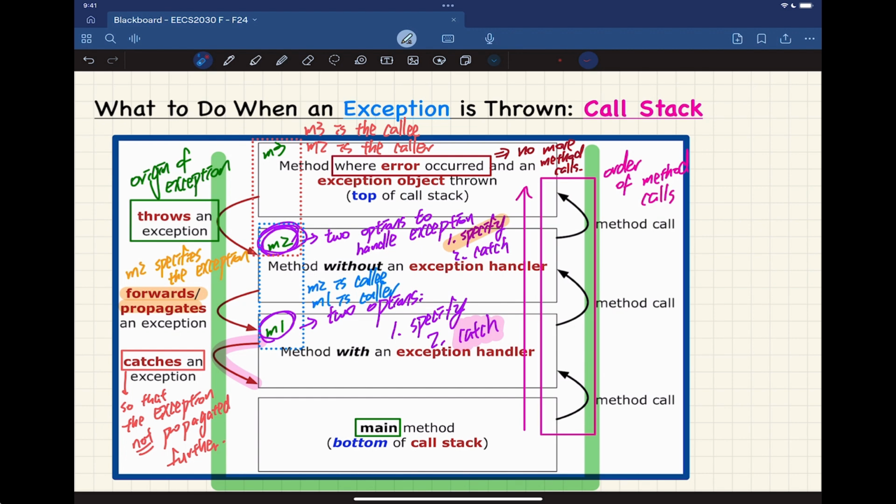We'll see how long it's going to take. Guys, any question here? Yes? The caller. That's a good question. You might be wondering, for M3, shouldn't it also have two options, either to specify or to catch? Typically, where the exception is first thrown, you don't really try to catch it.